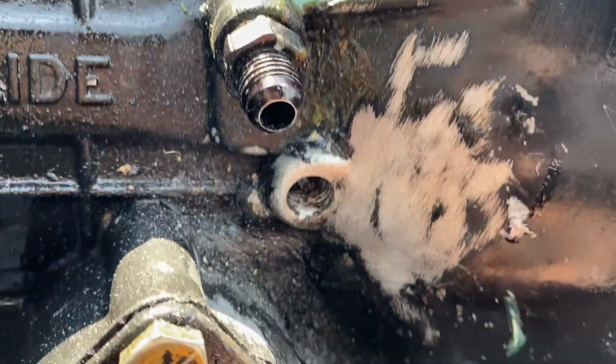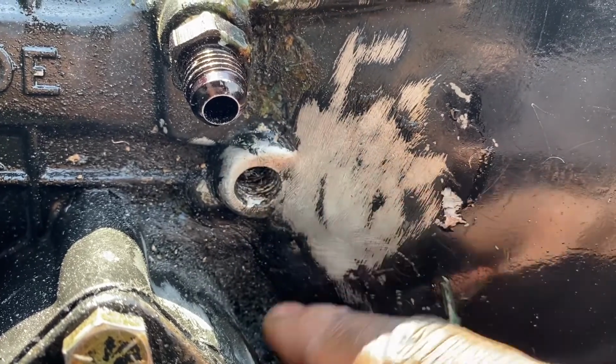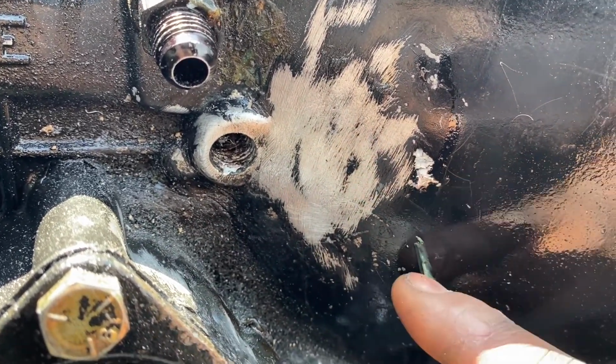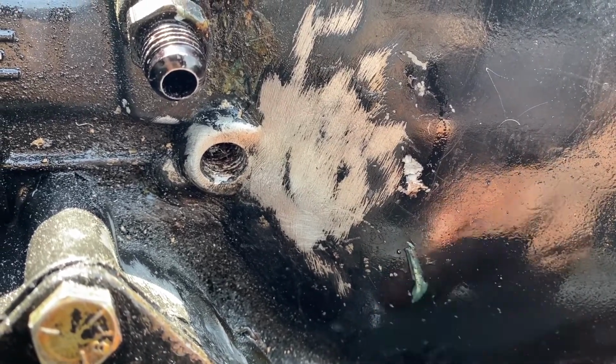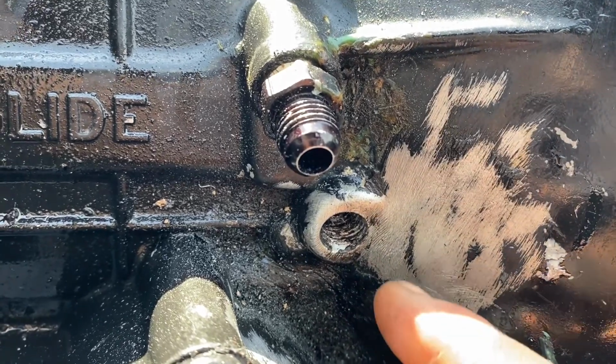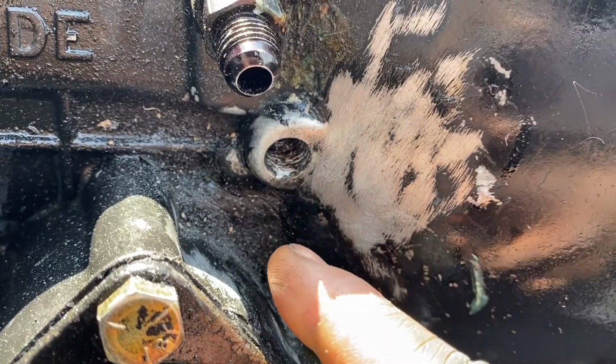I even tried the epoxy method. That's why it's all sanded and scratched. I really couldn't get in there with the wire wheel and stuff like that and clean it up. There's some of the old JB Weld epoxy left over. And it was actually holding, but I still had like a slight leak.